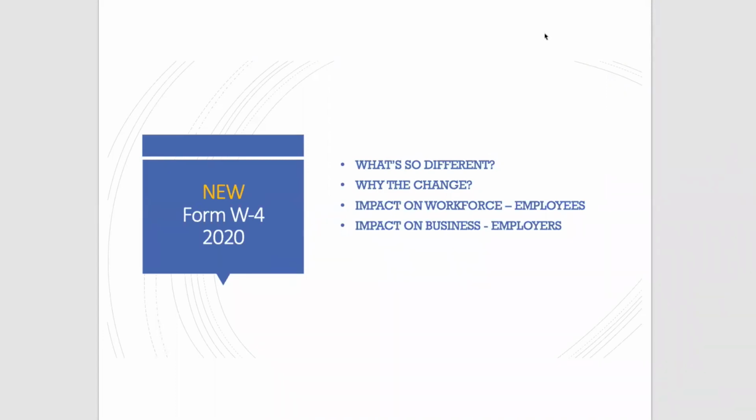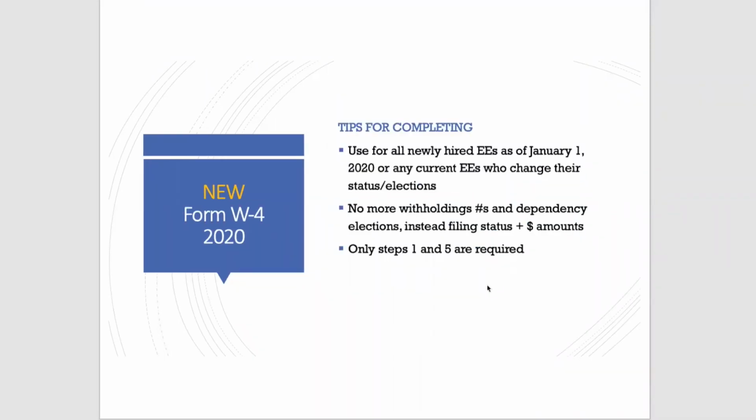The IRS has created an online estimator to help employees determine the accurate amount, and we'll talk about that in a little bit. But because this new Form W-4 is significantly different, communicating the changes will be a challenge. And as an employer, you must balance this desire to help your employees with the understanding that you should not be giving tax advice. So let's dive into these changes. Okay, great. Thanks, Diana. We have some tips for completing the new W-4 form that I'm going to go over.